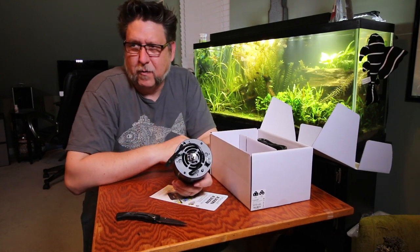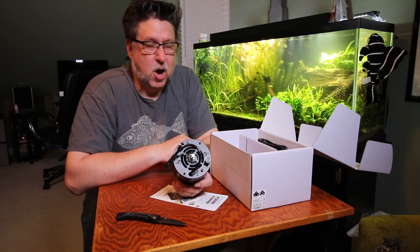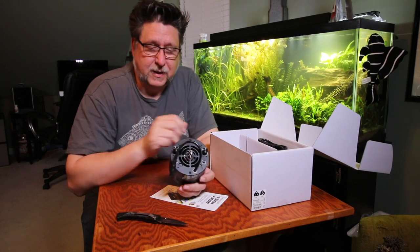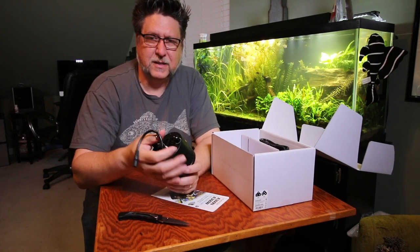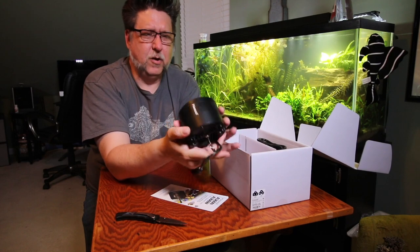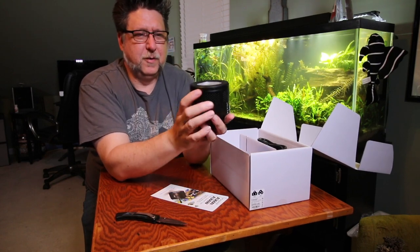I used to have CO2 running to that tank. I haven't had CO2 in there for over a year. And the plants are still growing like crazy. Now they're crypts. They don't really need CO2. That's true. But I tell you what, a good light makes a huge difference. Holding this in my hand, it's much smaller than I thought it would be.